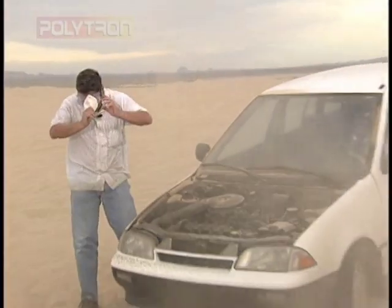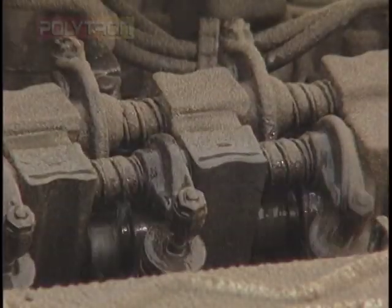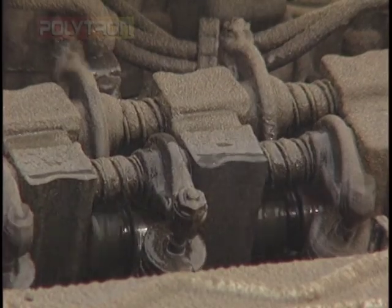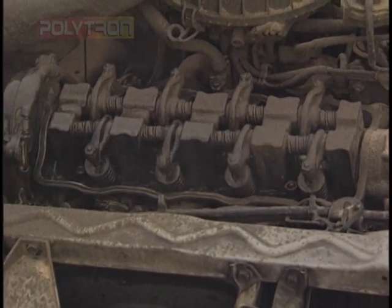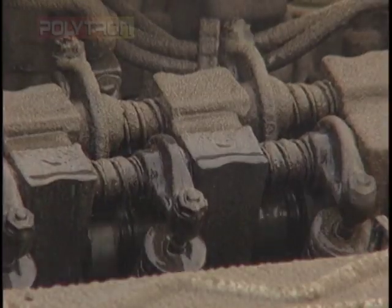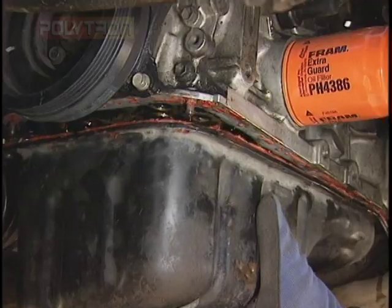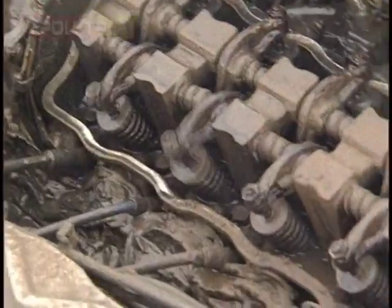Fans off. Unbelievable. Take a look at this engine. Look at how well this engine is running. Polytron has really done the job. Absolutely amazing. But wait, we're not finished. We then removed the oil pan to expose the crankshaft, and we restarted the car.